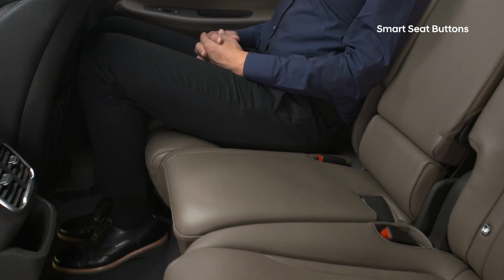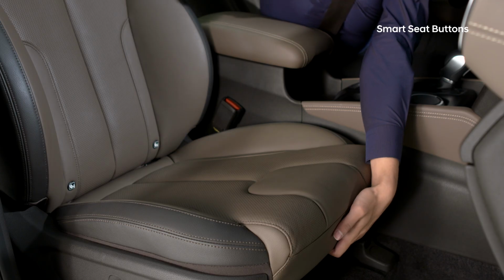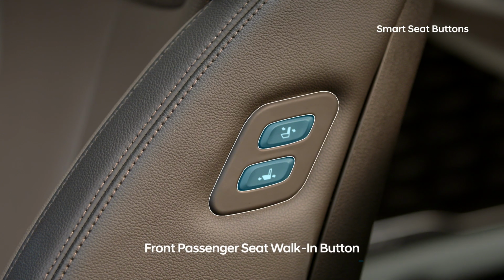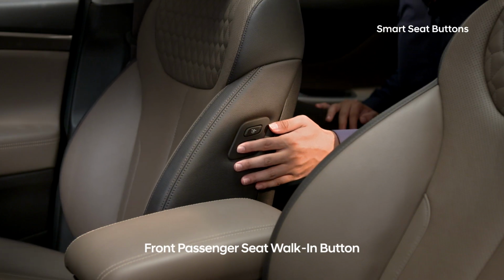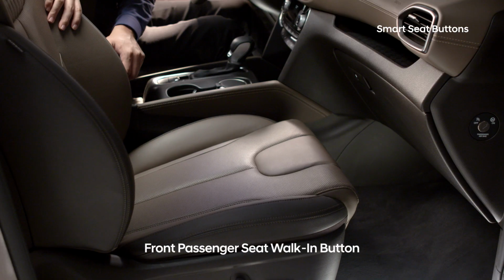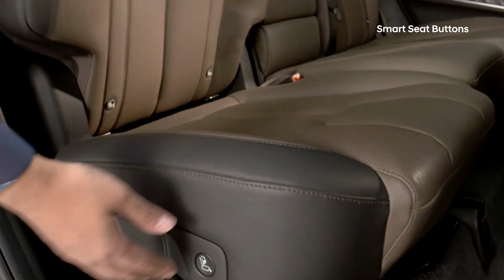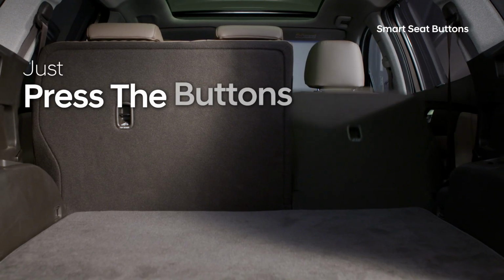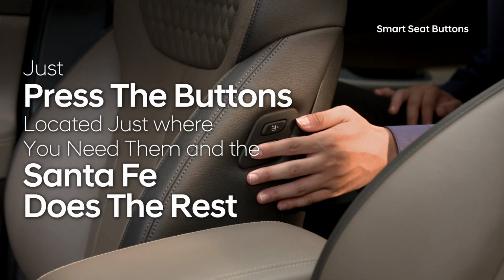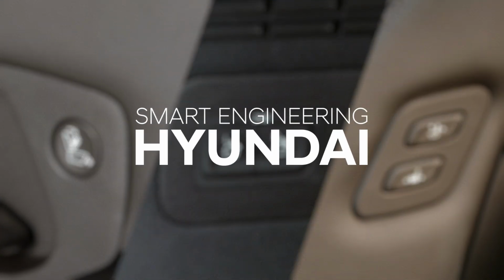A passenger in the back needs some more legroom. You wrestle with the lever and try to control the slide. Alternatively, Hyundai has designed a front passenger seat walk-in button that adjusts the position of the front passenger seat effortlessly. No more struggling with the manual seat controls. Just press the buttons located just where you need them, and the Santa Fe does the rest. Smart engineering. Hyundai.